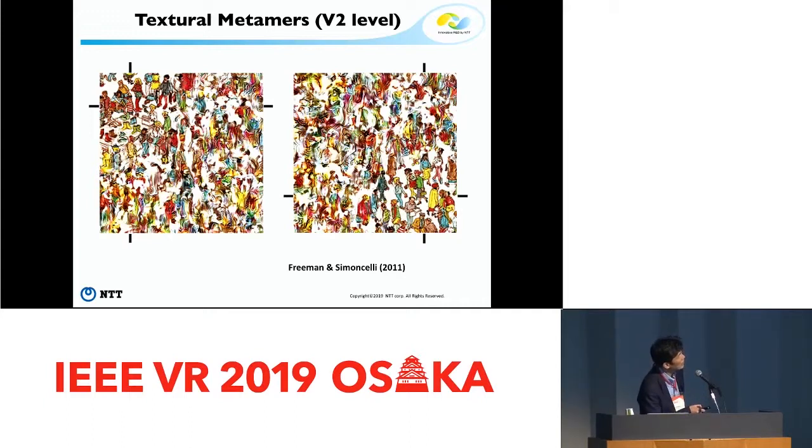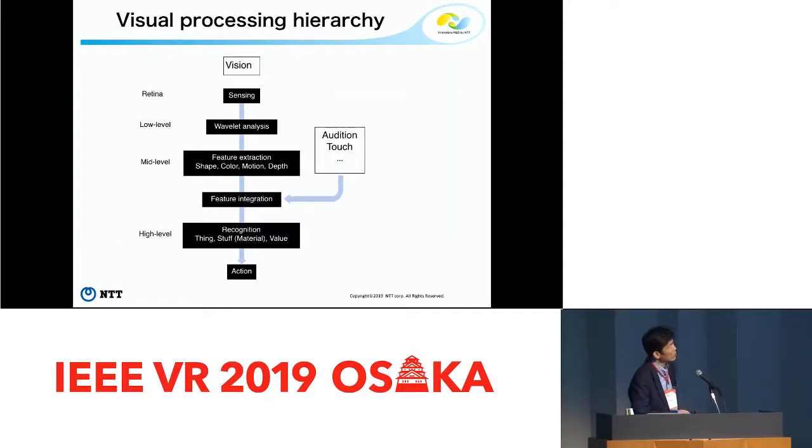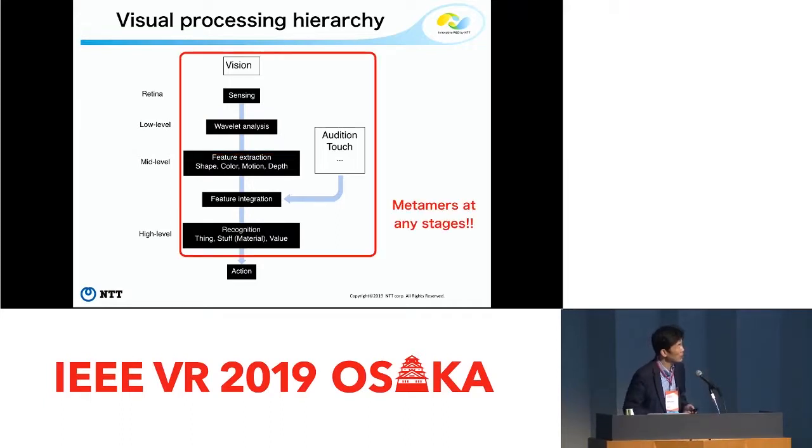In this case, you look at here, and this region looks okay, and also the other region looks okay in the periphery. They call this a ventral metamer. This metameric structure is produced mainly at this level: V1 level wavelet analysis plus a V2 level that looks at the joint statistics of local features. And so we can play the same game for all the visual system. You can make a metamer at this level, this level, this level, or this level.